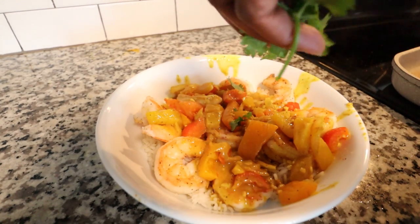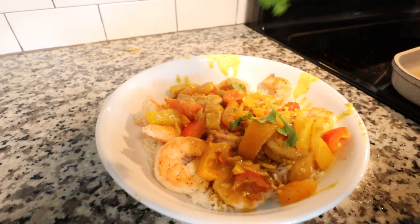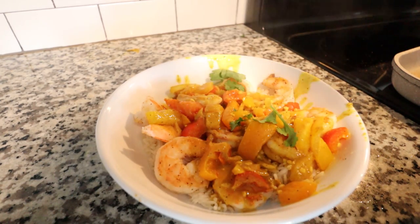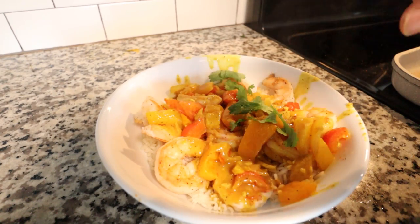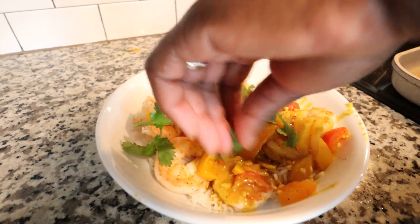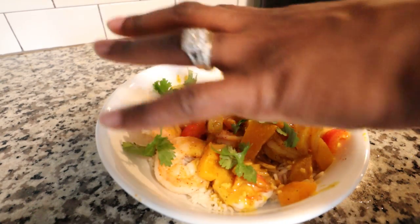So next, I'm just going to add some cilantro on the top. You can cut this up. I do cut mine up just a little bit, and I have some scissors here to get it cut up a little bit. And this is dinner.